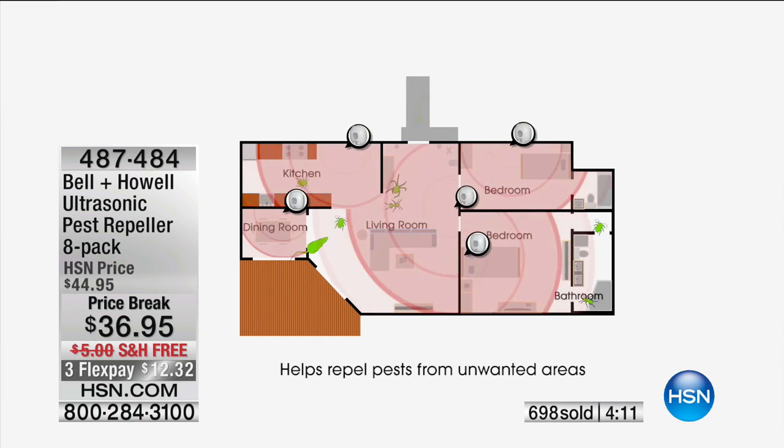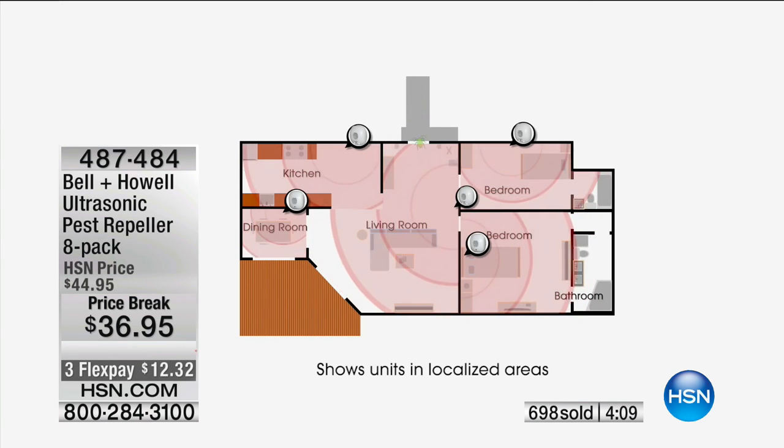There you go. Seriously, for less than $12.50, we're going to change the way you combat, not even combat, you are just getting rid of the pests. They're not going to want to come to your place. In fact, we've got Lori from Connecticut who got one of these in her garage to keep the rats out.